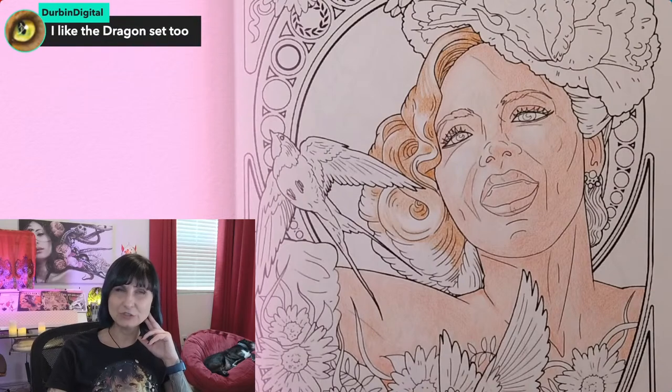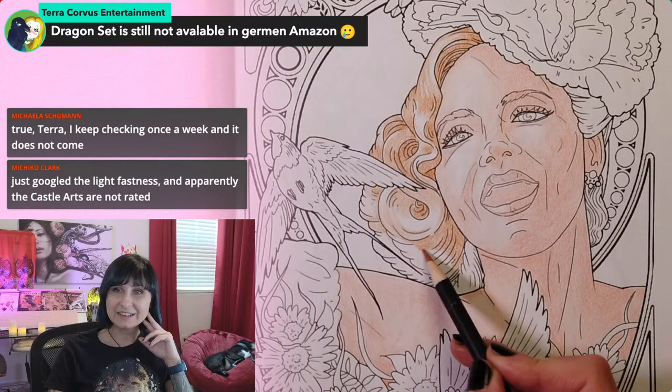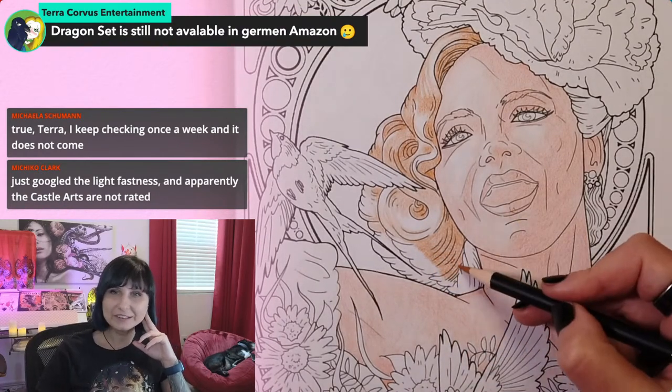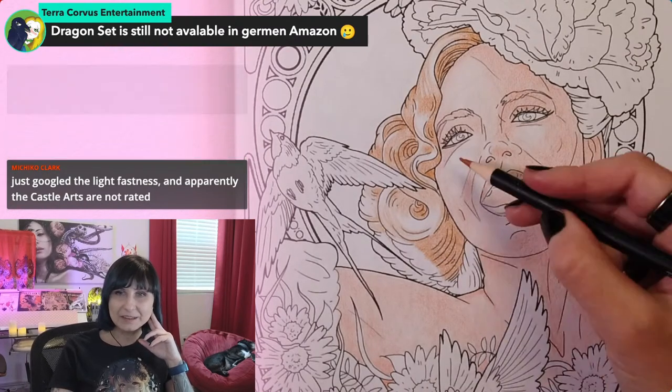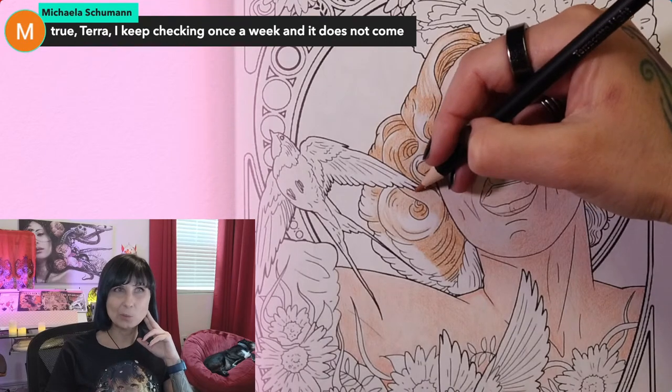I like the Dragon Set too. Me as well. I do like the Dragon Set. Dragon Set is still not available in Germany. Oh my God, really? That's so weird. That is so weird. Yeah, other people in Germany are saying it's still not available.